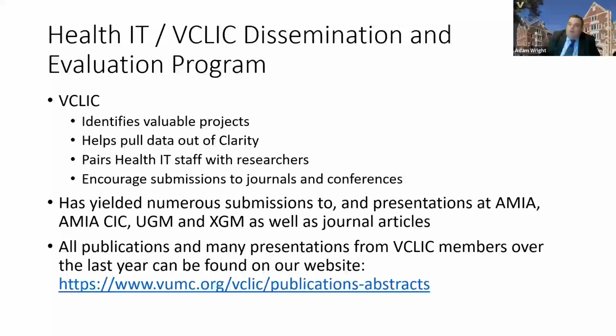We also partner closely with our operational health IT group. It's worth saying that at Vanderbilt, historically, the Department of Biomedical Informatics and the operational health IT group were the same group. At the time of Epic, they did split, but the same person was both the DBMI chair and the CIO of the hospital. Since then, they're now two separate people, but we work very, very closely.